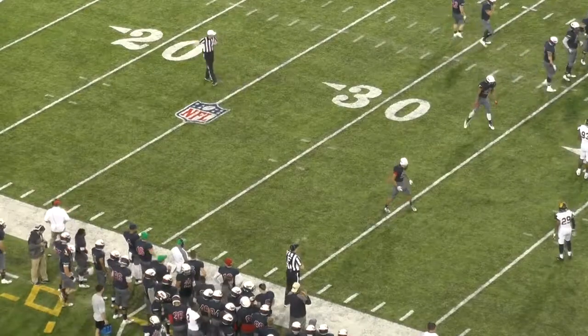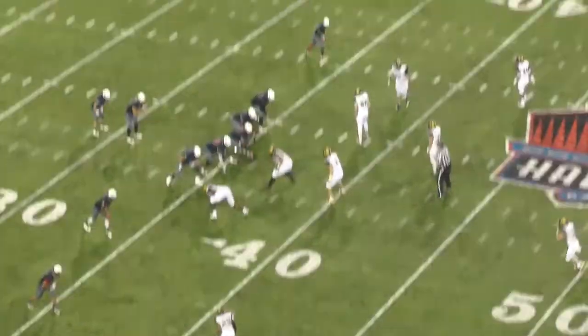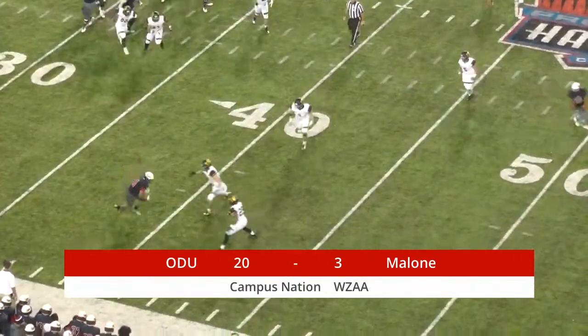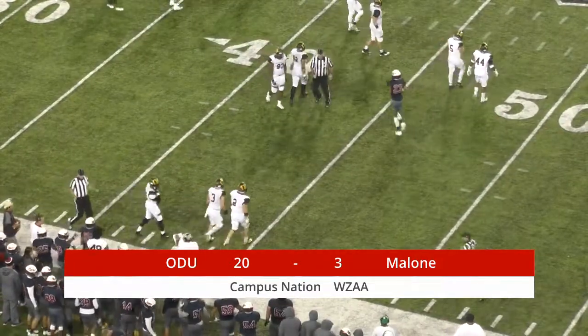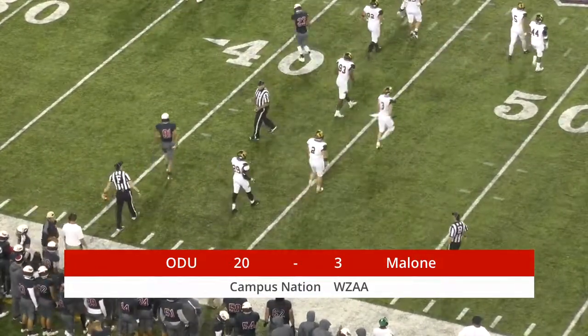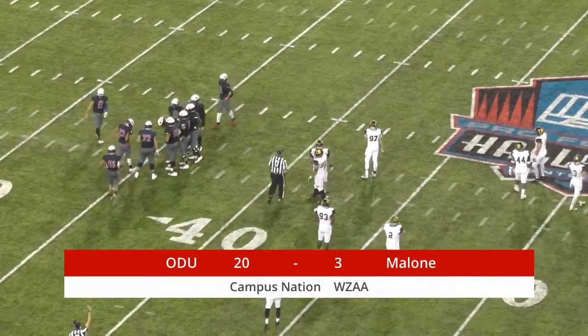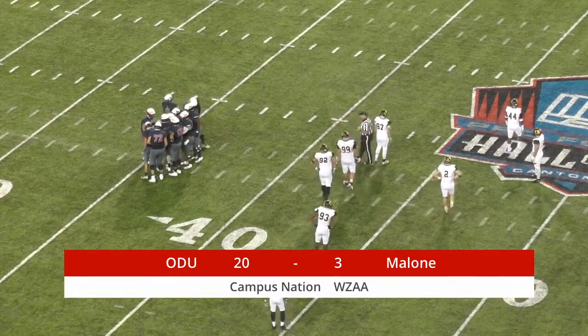Zimmerly is a redshirt senior running back out of Sterling, Ohio, which is nearby here to Norwayne. It's nice seeing he's getting some touches here his senior year. Yep. And you know he's a solid athlete. Yep. He's good. And Ian Elsis makes the catch for about a 5-yard gain out to the 41.